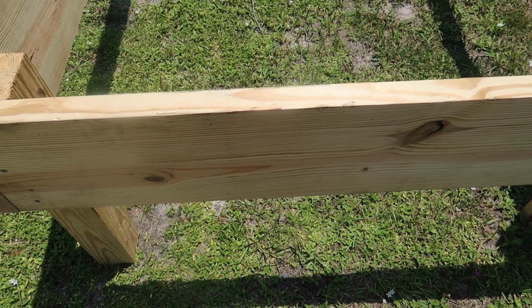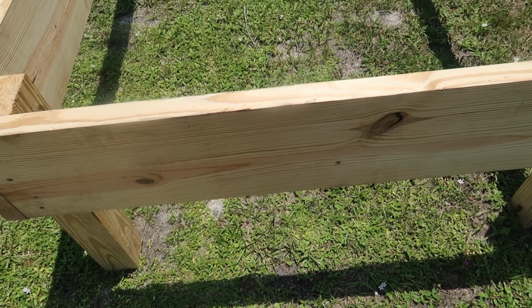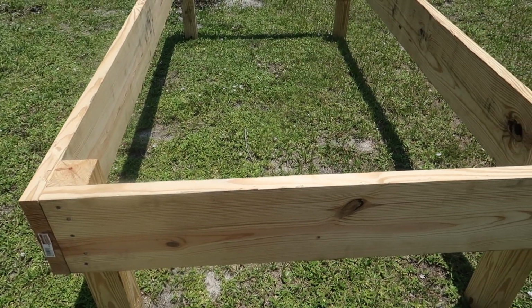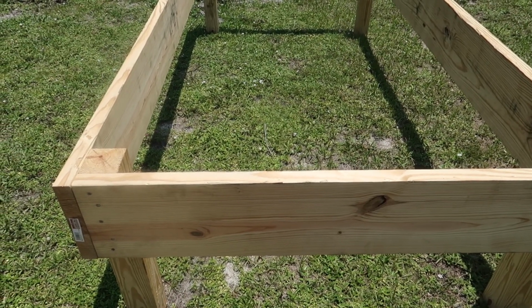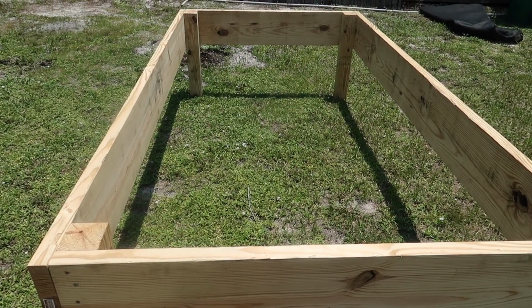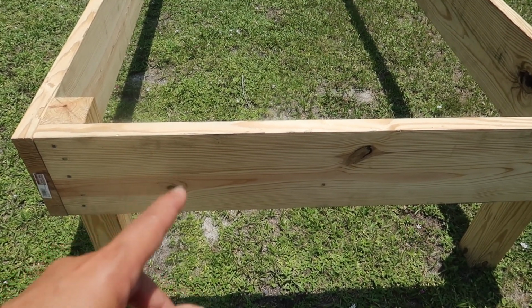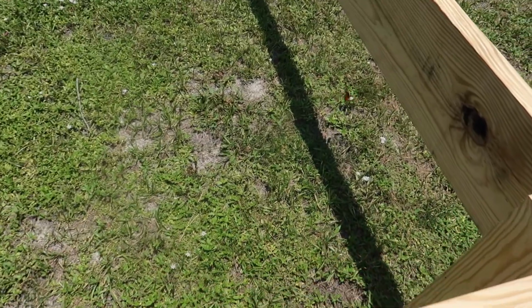These are untreated pine we used so it won't leach into the, from what I've researched, because I'm no professional on this, but what I've researched is it was better to use untreated wood, because I guess some of the pressure treated stuff could go into, oh look, a butterfly.